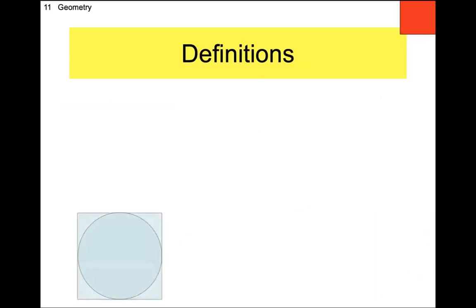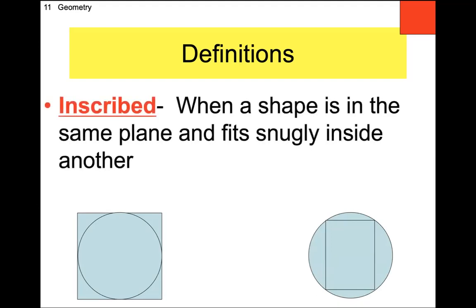All right. So think about this. I got two shapes here. I got a square, and nested really snugly inside that square is a circle. Think about this one. Now I have a circle, and nested inside of that circle is a rectangle. So the thing on the inside, the one on the left, the circle, the one on the right, a rectangle. Those things on the inside get a name. And that name is, drum roll, inscribed. The thing on the inside, right?